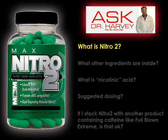So we're approaching it at two levels. One is the amount of arginine in the formula, and secondly is to optimize or support the key enzyme to convert that arginine into nitric oxide, and that's really the approach that was taken in the product. The other differences would be the cofactors that also help optimize that you don't have in the Max Nitro, which would be vitamin C.